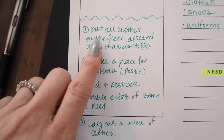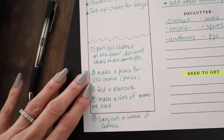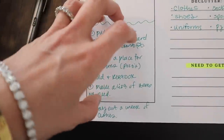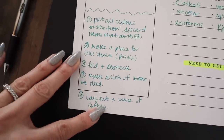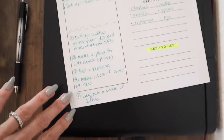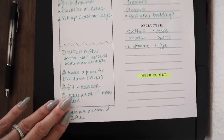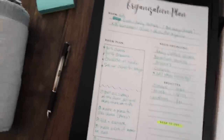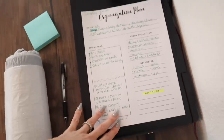I'm gonna put all the clothes on the floor and discard the things that don't fit. Make a plan for the items. I'll use post-its for like, this is where socks go, this is where jammies go, all that type of stuff. Then I'm gonna fold and restock, make a list of items we need, and then lay out a week of clothing. So this is today's organizational plan. This keeps me on track, so I don't have too many opportunities to get sidetracked. I'm going to be using my computer to watch other Clean With Me videos too, so we'll be doing that today. I'm gonna stick to the plan and bring you guys along with me.